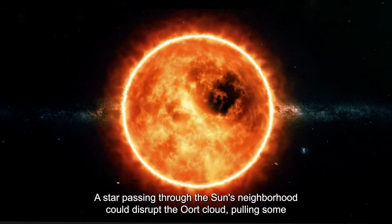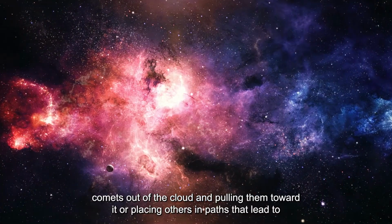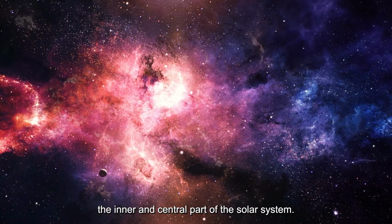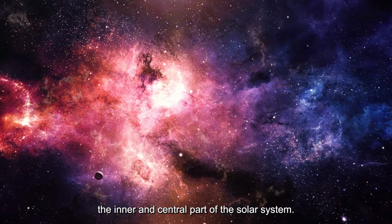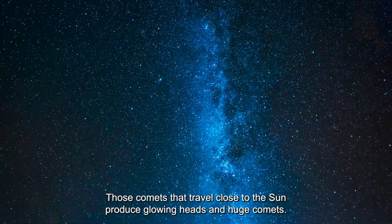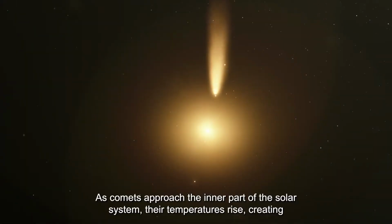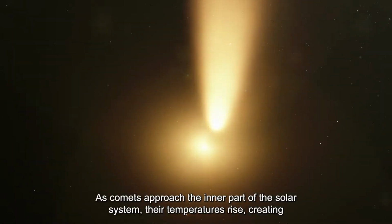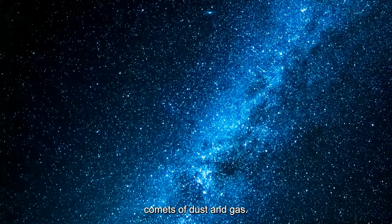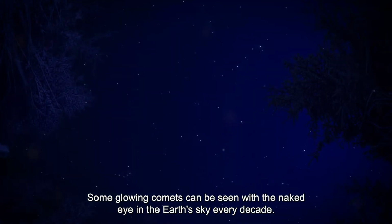A star passing through the Sun's neighborhood could disrupt the Oort cloud, pulling some comets out of the cloud and pulling them toward it or placing others in paths that lead to the inner and central part of the solar system. Those comets that travel close to the Sun produce glowing heads and huge tails. As comets approach the inner part of the solar system, their temperatures rise, creating tails of dust and gas. Some glowing comets can be seen with the naked eye in the Earth's sky every decade.